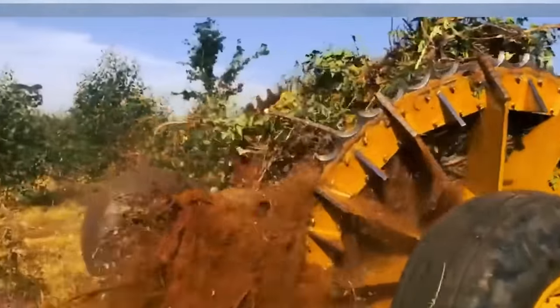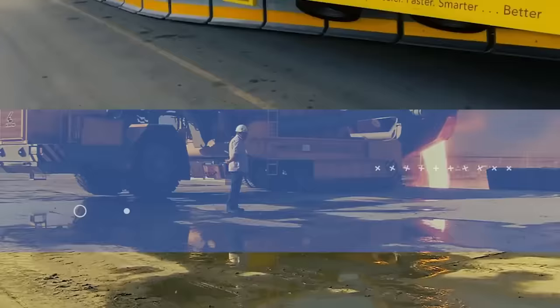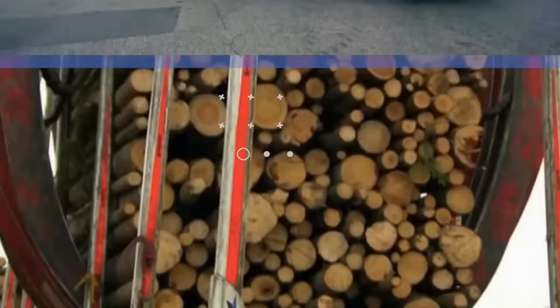As we all know, there are some amazing machines in this world that do a great number of different things. That's why today we'll be covering a number of these for you to learn more about.